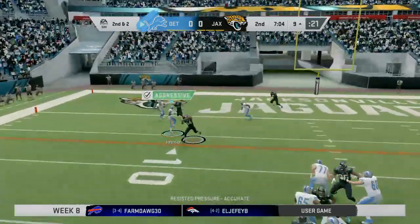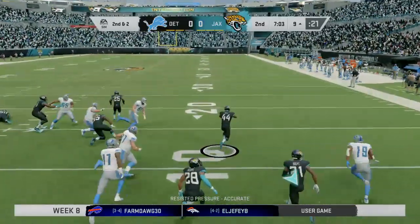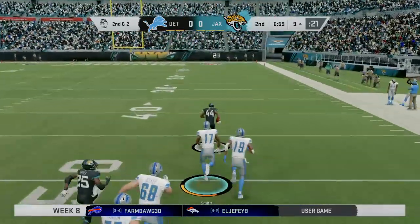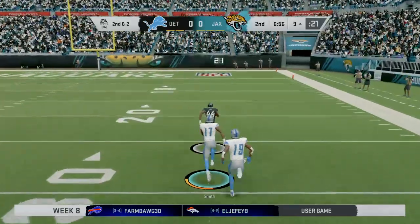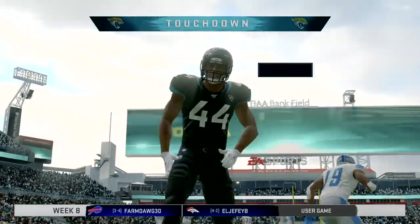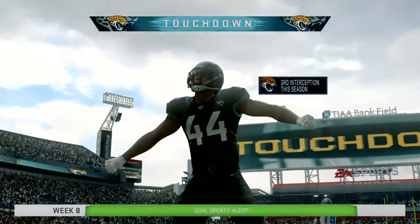On second and 2, Stafford. And there we saw one of the downsides of blitzing. And now look at him go. He's at the 50, the 30, past the 20. And he will take this one home. It's a touchdown.